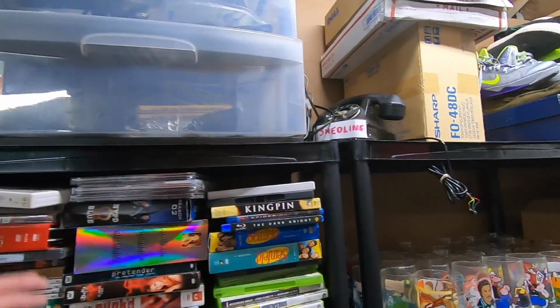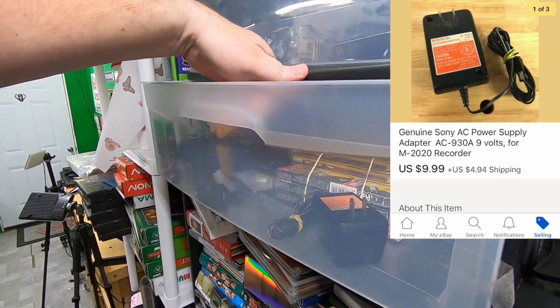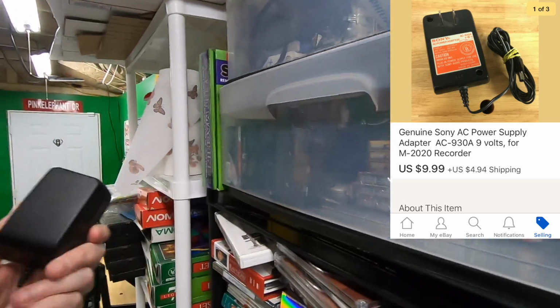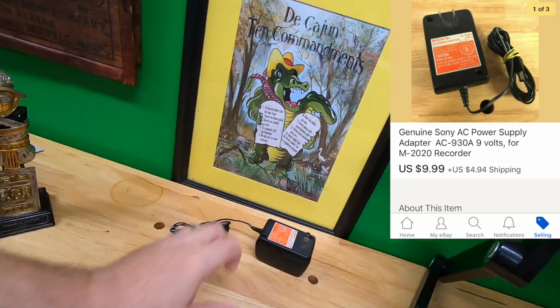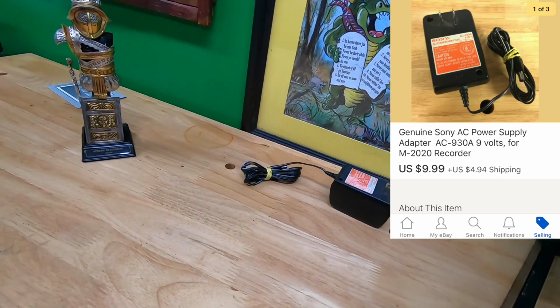All right, next I sold a little Sony power supply. Oh, look, I see it already. It's right here. Well, Sony power supply. This went to a dictation thing that I bought for a couple of bucks. The dictation thing did not work. Power supply did, though. I got $9.99 plus shipping on top for that.